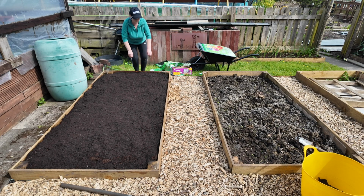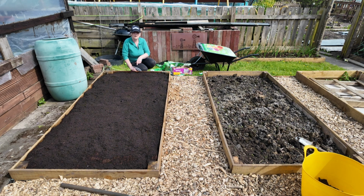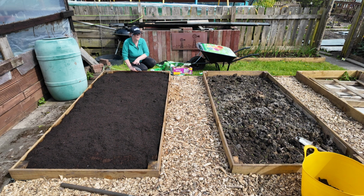Right, that's one bed done. This is where it's going to get expensive. I've put 4 bags in there, which was £5 a bag. That was 20 quid, so £20 a bed.